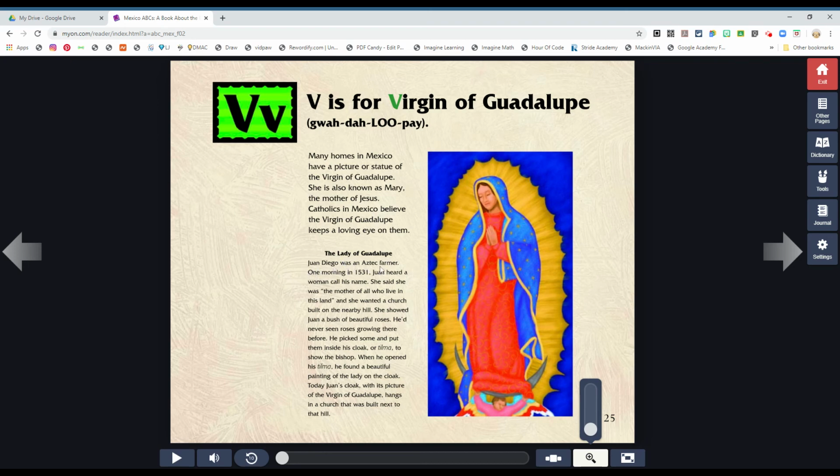Juan Diego was an Aztec farmer. One morning in 1531, Juan heard a woman call his name. She said she was the mother of all who live in this land, and she wanted a church built on the nearby hill. She showed Juan a bush of beautiful roses. He'd never seen roses growing there before.